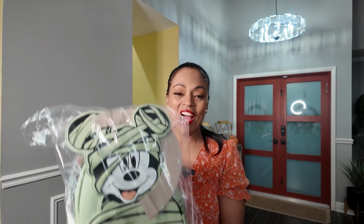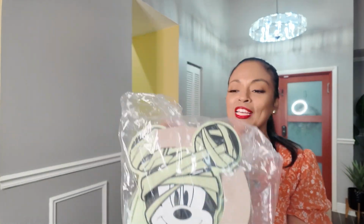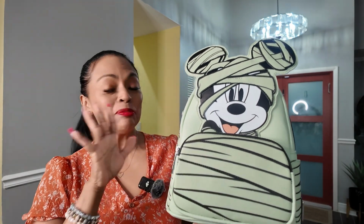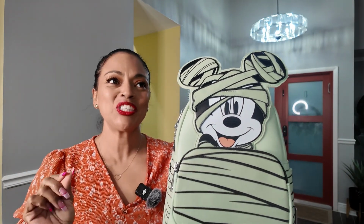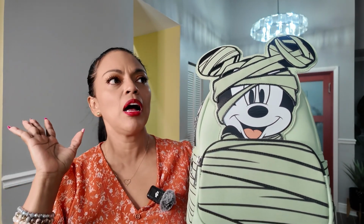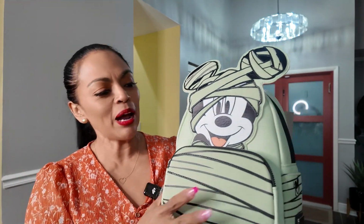Very first bag I want to show you guys before we go into the Disney room, because these bags are going on the shelves, is this Mummy Mickey bag. So this bag went on sale at the end of last year, 2023. I was able to get this Mickey Mummy. He was on my wish list last year and I was not able to get him. And then just by happenstance, at the end of the year, they gave out this mass clearance, and I was able to get him.